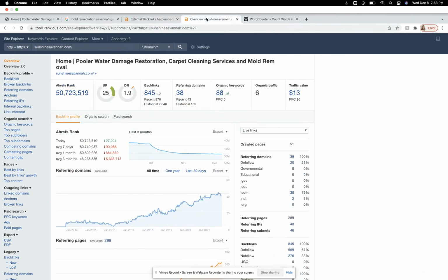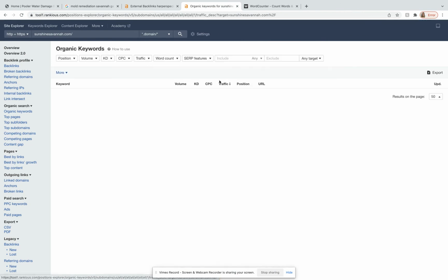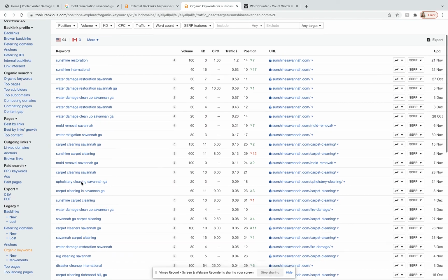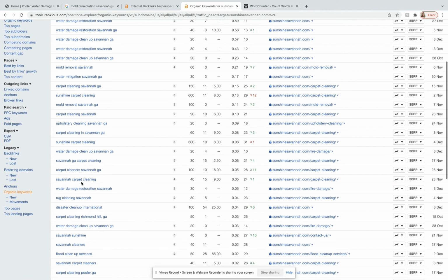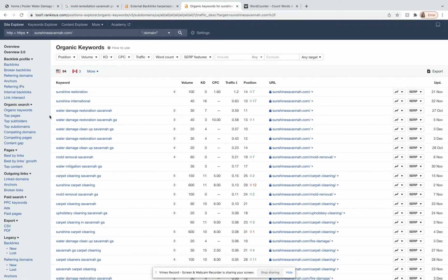And so before I wrap this up, I just pulled up your site on Ahrefs. Right now, you guys have 845 backlinks from 38 different domains and are ranking for 88 keywords. So we can take a look and see what keywords you are ranking for. And also, we can see that you guys are actually going for some pretty good keywords, but you're not quite on the first page. And so although you had a decent amount of backlinks, you didn't have that many referring domains. So we would definitely want to get that number up.